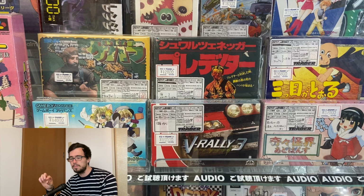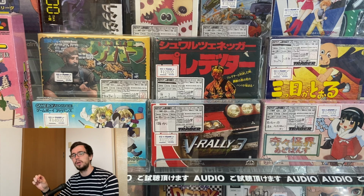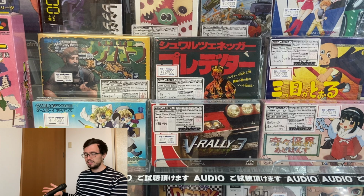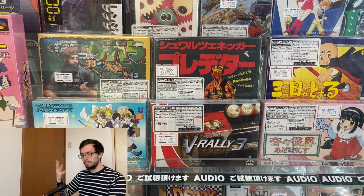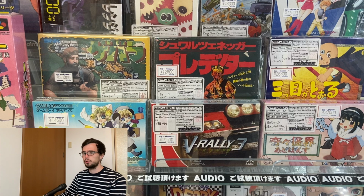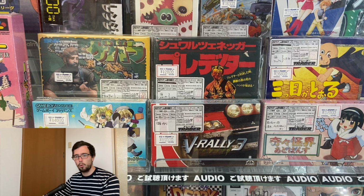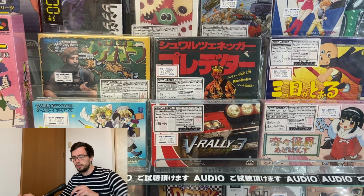If you look at the label, it's got writing on it. It says Hako Itami, meaning that the box has some damage to it. Just from this distance, I can't really tell what's wrong with it. It looks perfectly fine to me. I think this is an example of a game much like Super Spy Hunter or Battle Formula. It's one of those games that was released by a foreign developer, probably had a limited localization release in Japan, and people just wanted to complete collections. That's why it's $200.